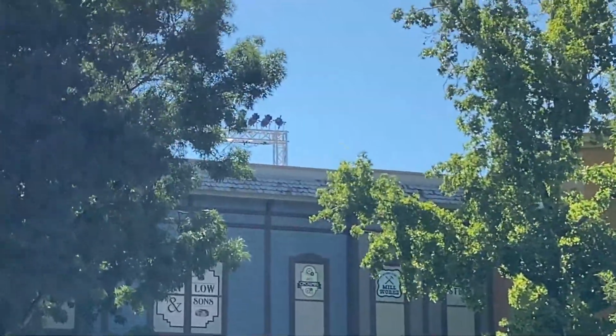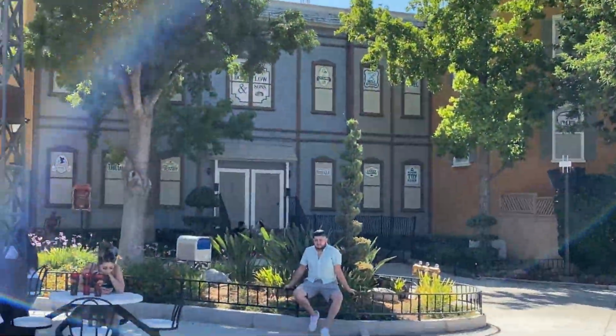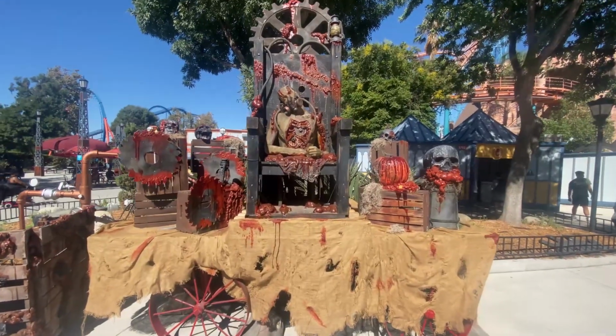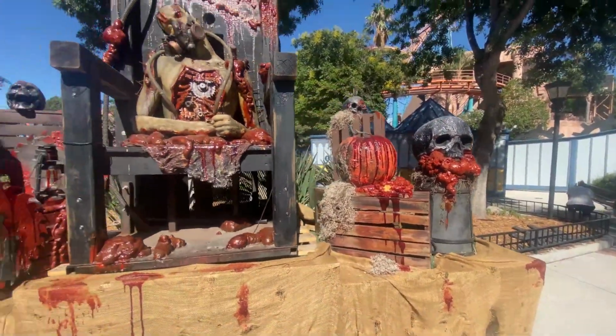Over here by Twisted Colossus, for the Twisted Terror scare zone, you can see lighting fixtures placed around. Everything's basically set up for Fright Fest here at Six Flags Magic Mountain. We're just going to keep going around the park and seeing what else is new. Here are some of the props placed around for the Twisted Terror scare zone. Lots and lots of cool props.